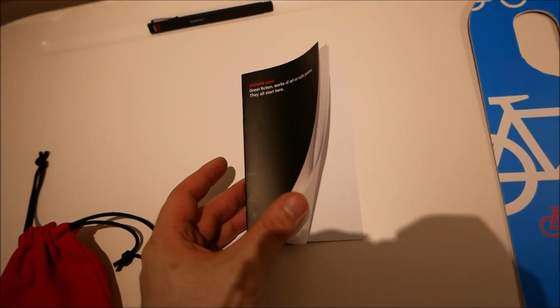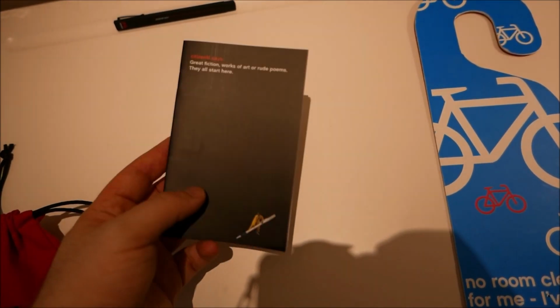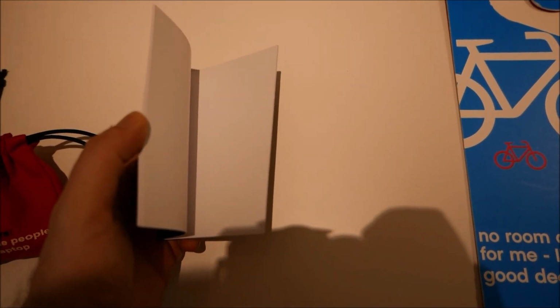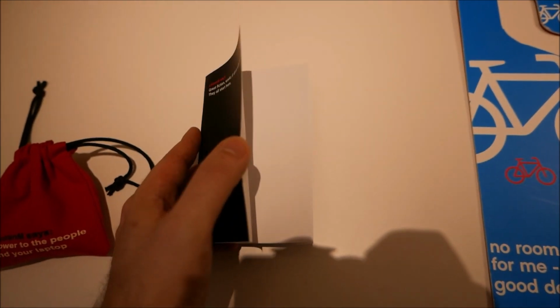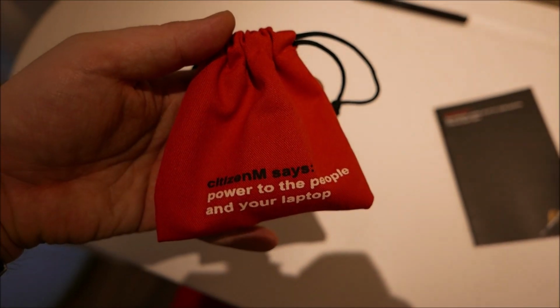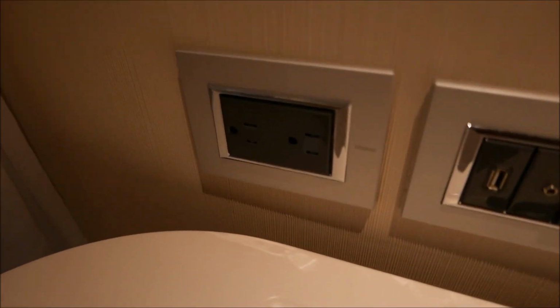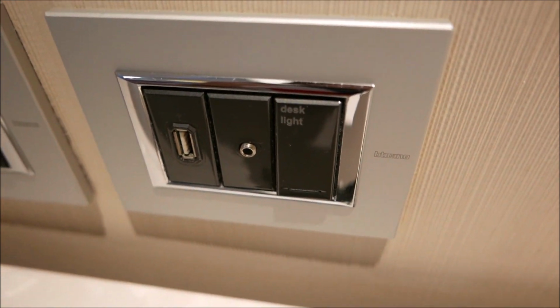You don't just have a normal pad, of course, given the appeal of this hotel to hipsters. It's not surprising that there are some cool sayings on both the pen and the pad, which is sort of cast as an outlet for one's creative writing or poetry. And you have a power adapter in a little sachet, a couple of power outlets, a USB outlet, and controls for the desk light.